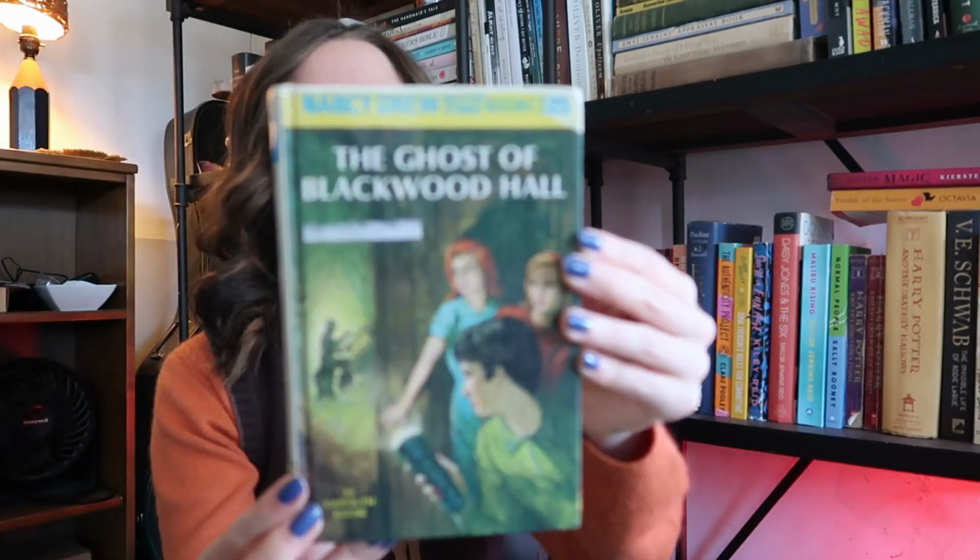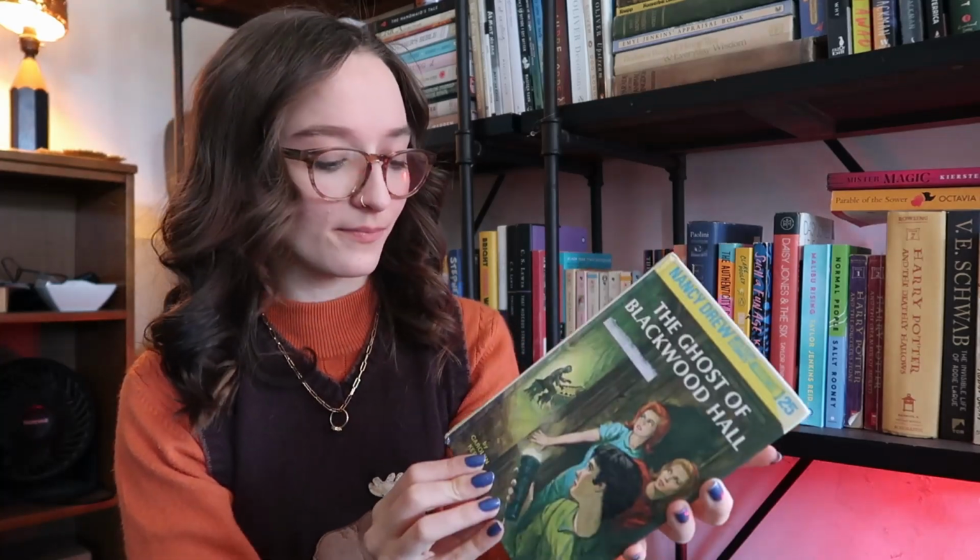And here's the glossy flashlight, okay? We can all get over it, because I got this for like $1, okay? The Ghost of Blackwood Hall.